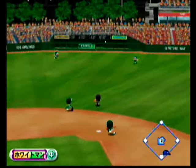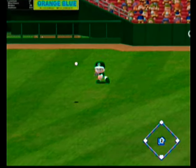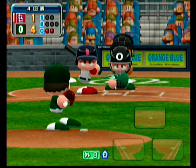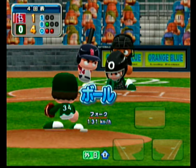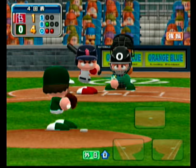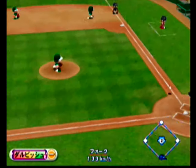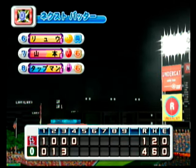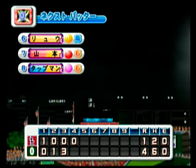Line drive to center field. Whiteman caught that one. Two away. Selva retires the batter with a liner to center field. Our next batter, Rick Ankiel. He really got a hold of that one. He steps on the first base bag, out. That's the end of the inning. No runs, no hit.